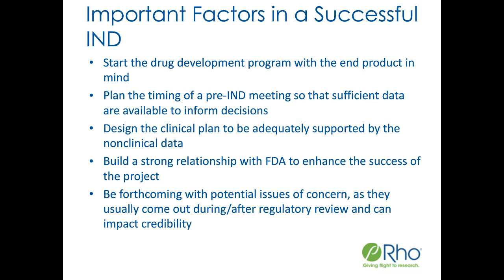And really, I think it's important to know that the rarity of the disease generally does not influence the type of safety studies that are needed. Even for severe life-threatening illnesses, the focus is really to ensure safety.